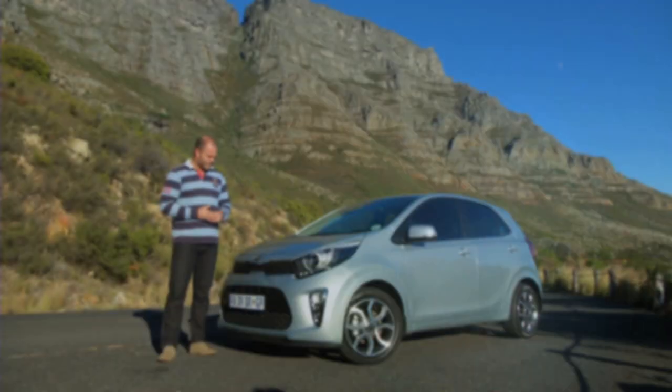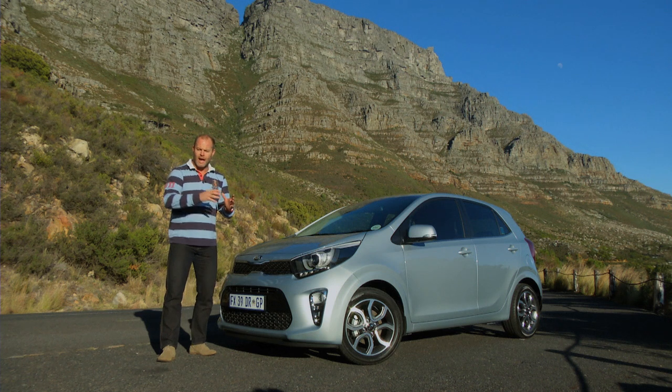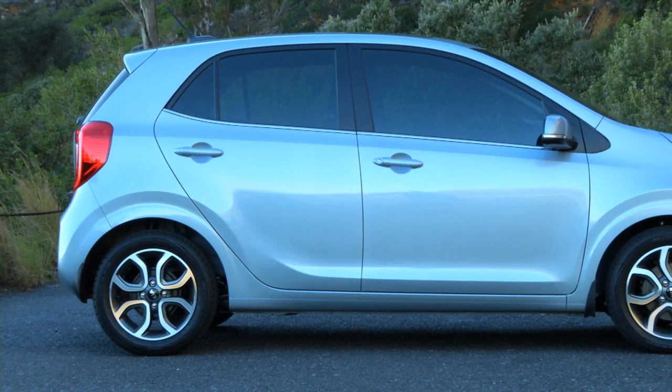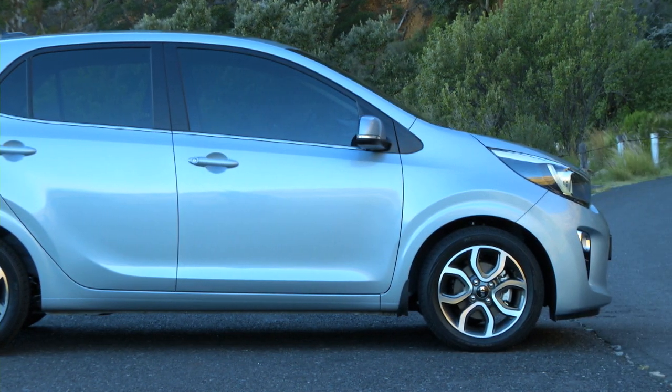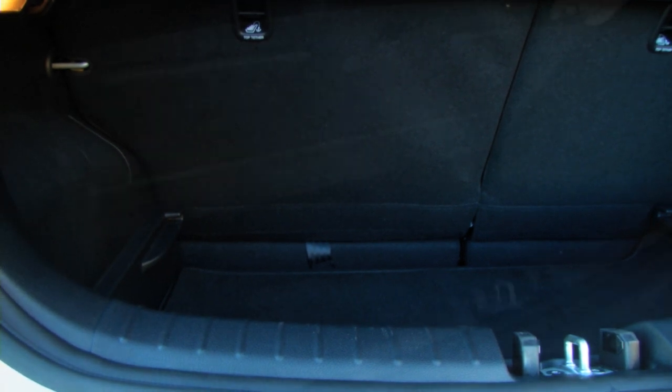She certainly looks good, but what I really appreciate is that Kia hasn't done what most manufacturers do: take a popular car and then upscale it. In actual fact, the all-new Picanto is exactly the same footprint as the previous generation. But what is significant is that they've lengthened the wheelbase, shortened the front overhangs, lengthened the rear, and what does that give you? For passengers inside the car, better leg and headroom, and significantly the boot has been improved from 200 litres to 255 litres.